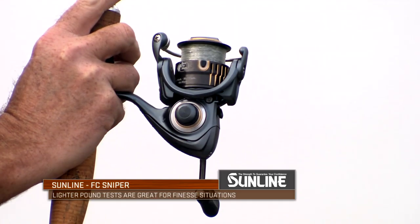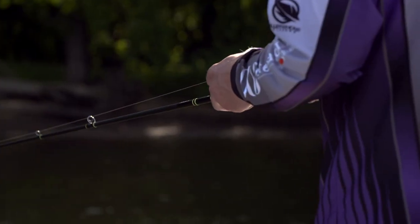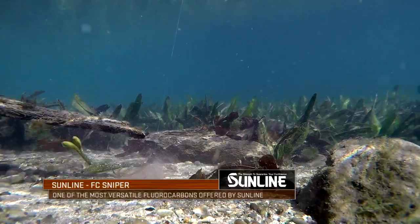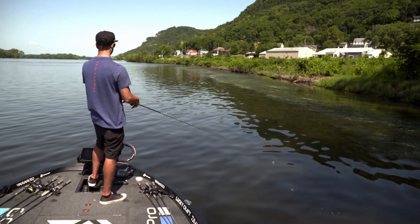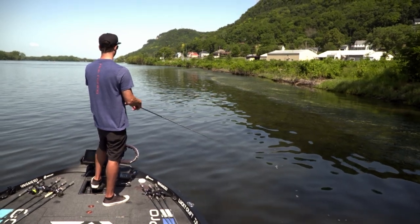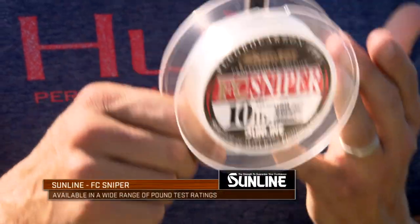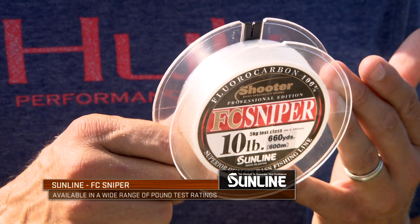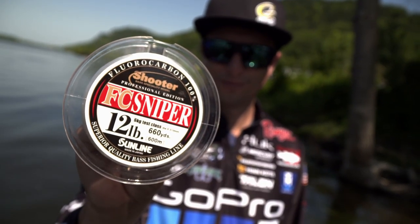It's 100% fluorocarbon line. It's perfect for some of your light line finesse situations, and then you can go up in line diameter size and pound test to get to your more durable, heavy-duty applications, big worm jigs, flipping, reaction baits, things like that. A little bit of stretch, invisible to the fish, very ultra sensitive, but the best part about it is how smooth it is. FC Sniper is one you can use for multiple applications and have it feel like a monofilament, and that's why I like Sniper.